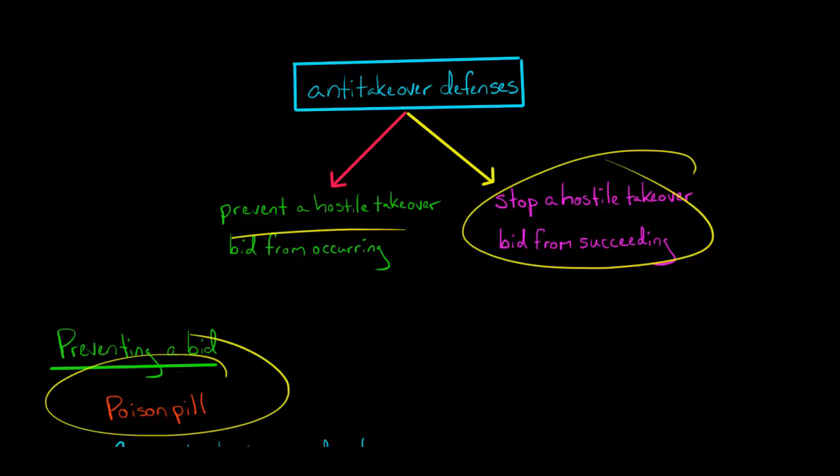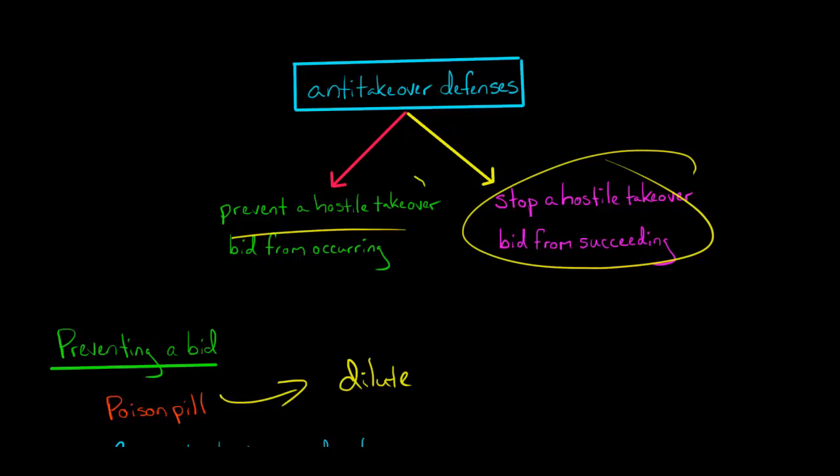So the poison pill is one of the most popular and most effective ways to prevent a hostile takeover. Long story short, a poison pill is going to dilute the shares of the potential bidder. So whoever is the company wanting to do the hostile takeover, the company has something where it says, listen, if any bidder at some point gets more than 30% or more than 40% of the shares of our company, then all of a sudden everybody else who owns a share is going to be able to purchase more shares. And so that would dilute the ownership of the hostile bidder.